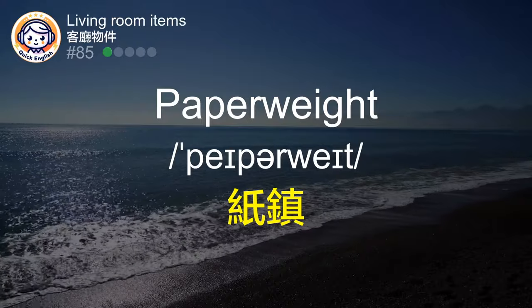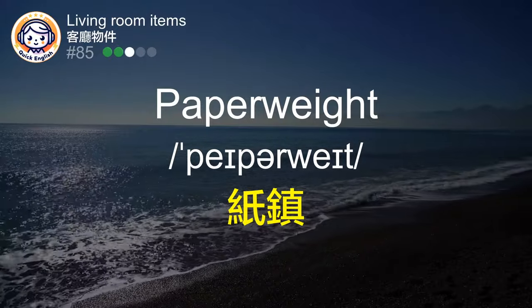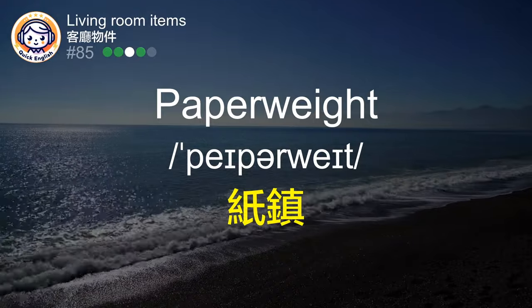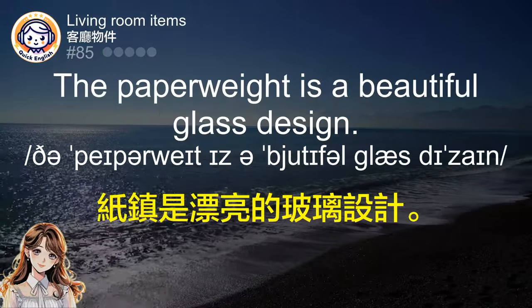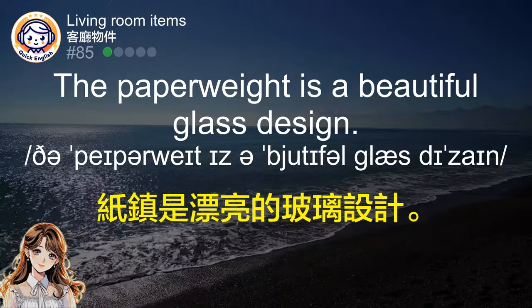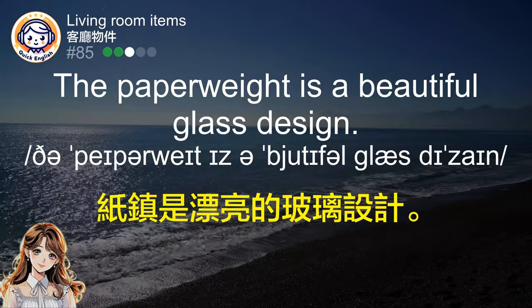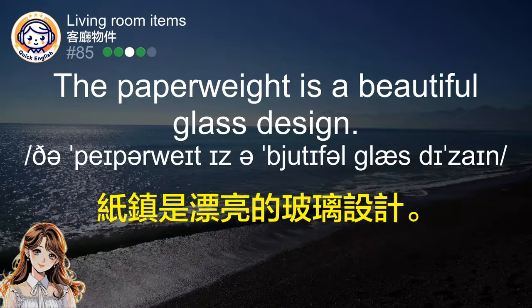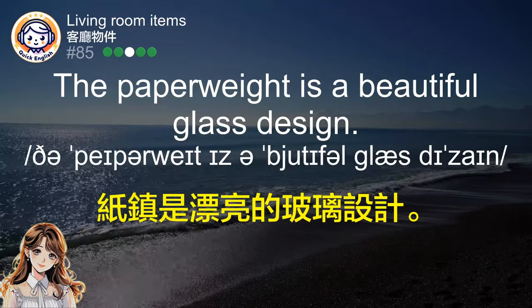Paperweight. The paperweight is a beautiful glass design.